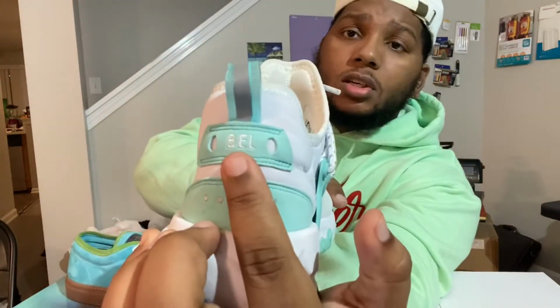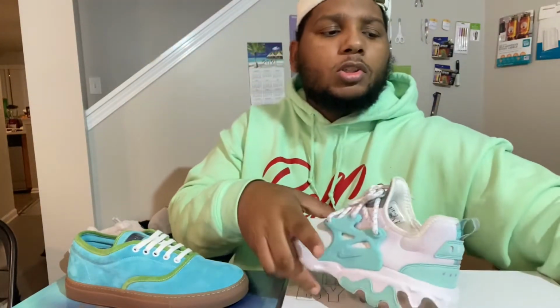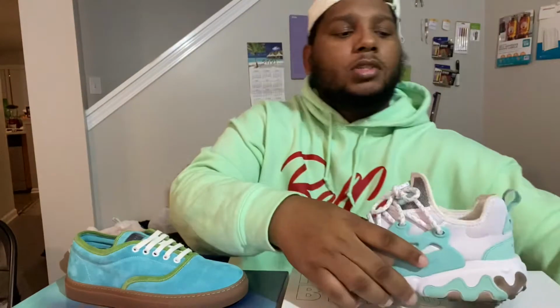As you can see here, you can add words to the back. From the last time I checked, that limit was 3 per shoe. So what you'll see is 3 on one shoe, 3 on the other, BELCUR. That's Beloved Cerenity for short. And I don't want to get ahead of myself, but I felt like I needed to show that to you guys ahead of time in order to make my point for this specific part of the video. But I'll be reiterating that.